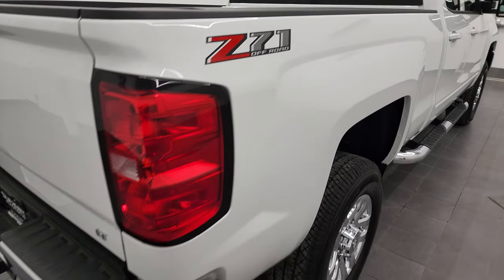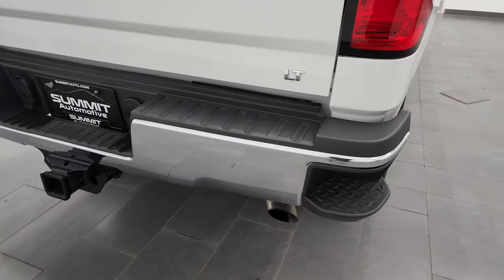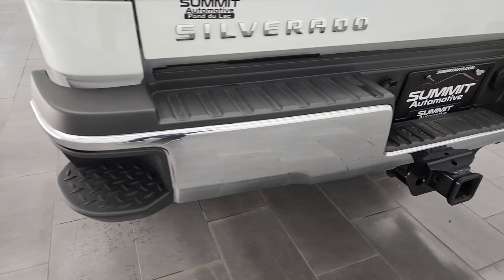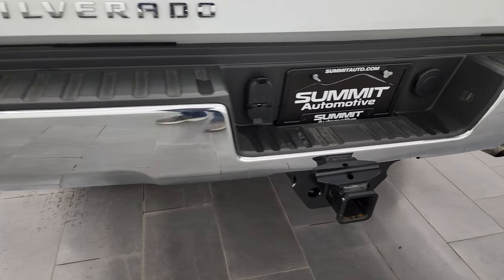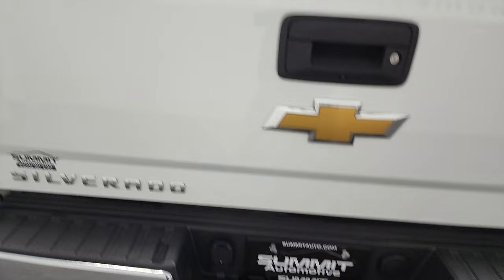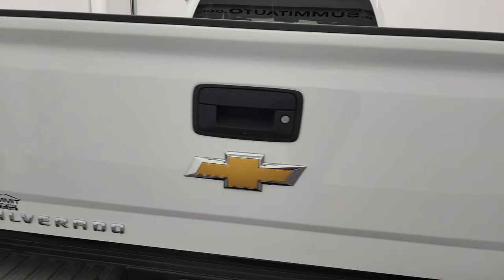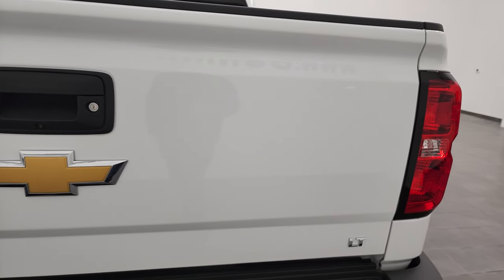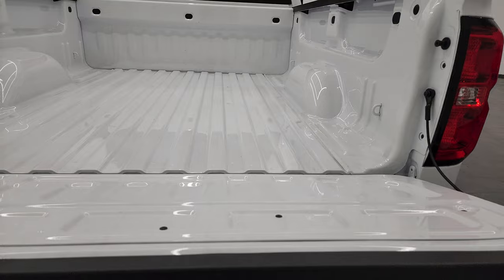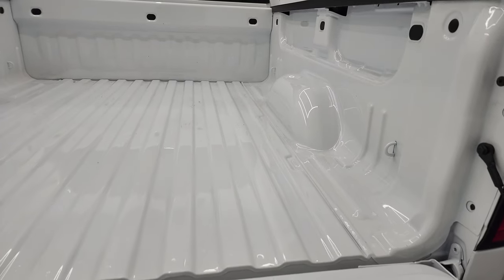Z71 off-road suspension package with those Rancho shocks. Coming around the back, rear bumper, just as nice as the front bumper, has the rear bumper steps. Full towing package, which includes the receiver hitch, 4-pin and 7-pin wiring. And the tailgate is in excellent condition as well. Does have a locking tailgate and a backup camera. Has the shock down assist tailgate. Never gonna slam down on you.